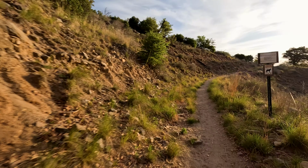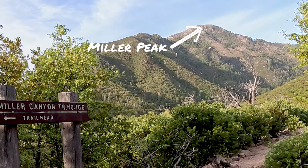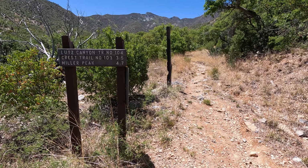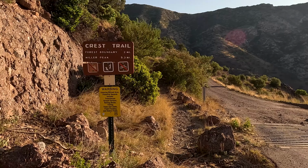I'm pooped. It's 12 miles round trip and 3,800 feet of elevation gain to the peak, which makes it longer than the route from Lutz Canyon Trailhead and both longer and steeper than heading to the peak from Montezuma Pass.